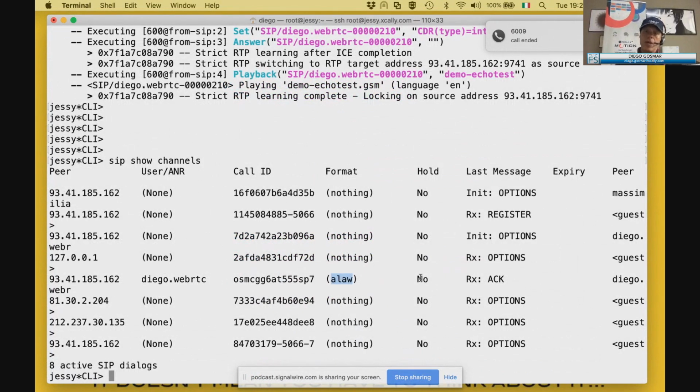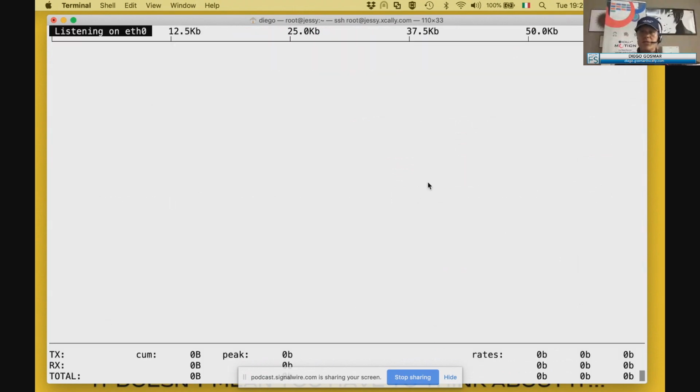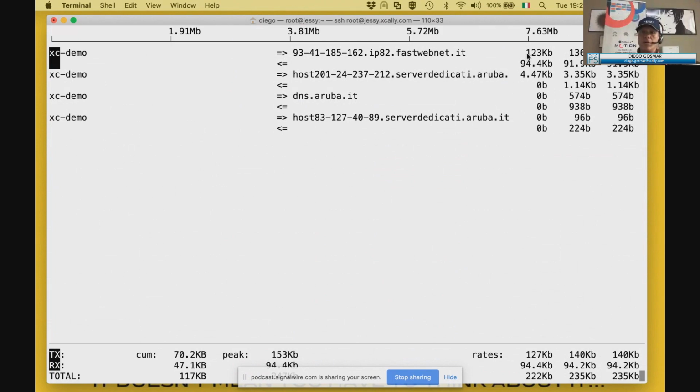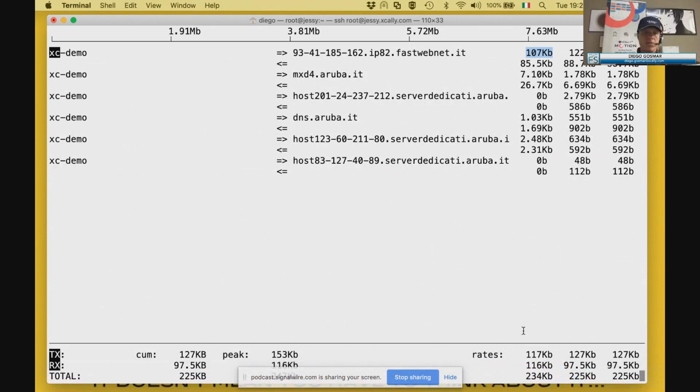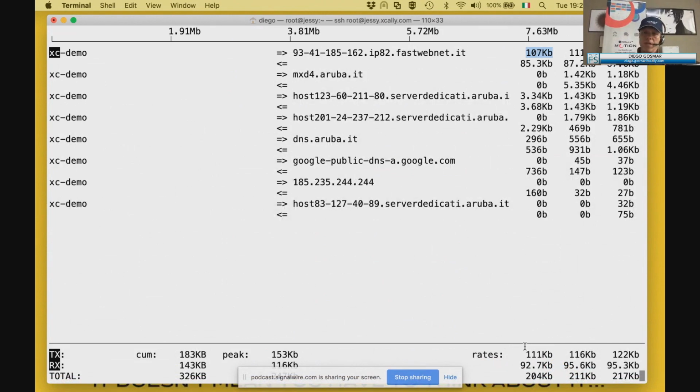So we are using now G711, and here you can see the bandwidth that we are taking, and it's more than 100 kilobit per second. Of course, this is the gross codec overhead. It's from 90 to more than 100 kilobit per second for conversation.